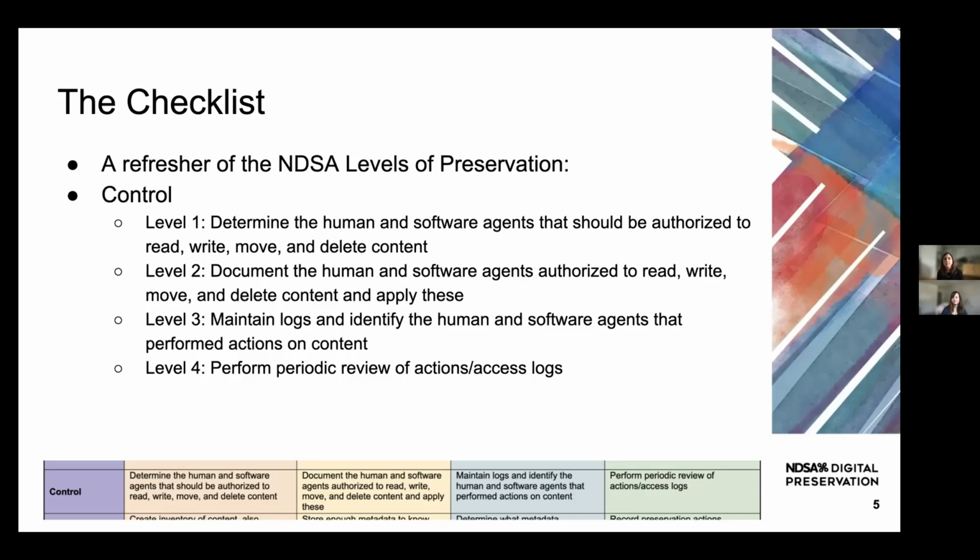Level 3 is maintaining logs and identifying the agents that have performed actions on your digital preservation content. And level 4 is periodically reviewing these logs for actions and access taken by the human and software agents to make sure that no one or nothing is accessing something that they should not be.